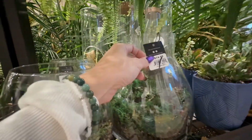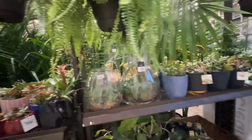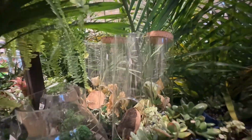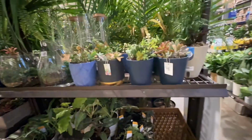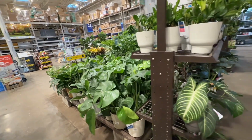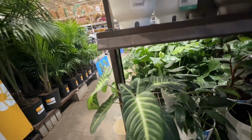Up here are those huge glass terrariums we saw in the last video. They've already clearanced them. I pretty much knew that wasn't a good idea. I just thought that the plants were already dying inside of them and not compatible, so not surprised those got clearance, but let's go ahead and look over here on this end.